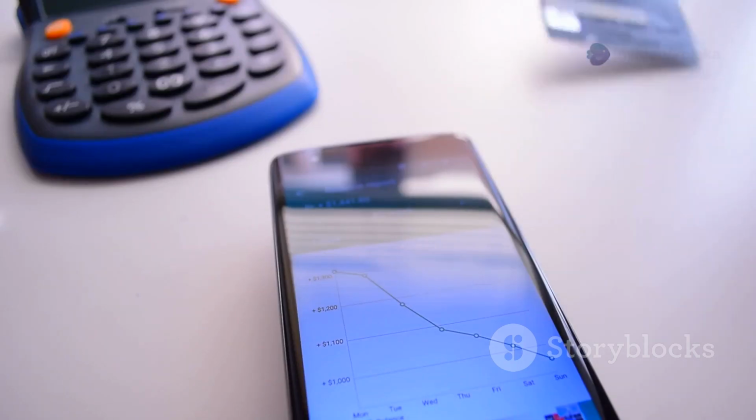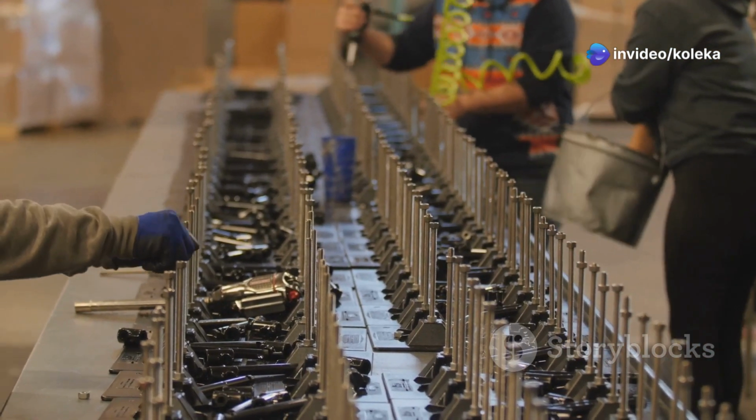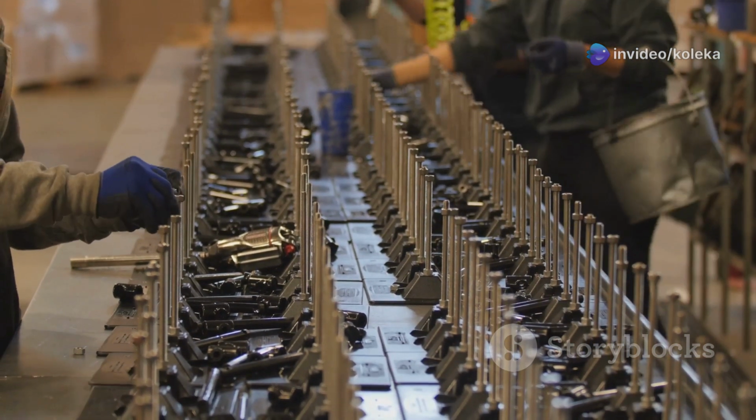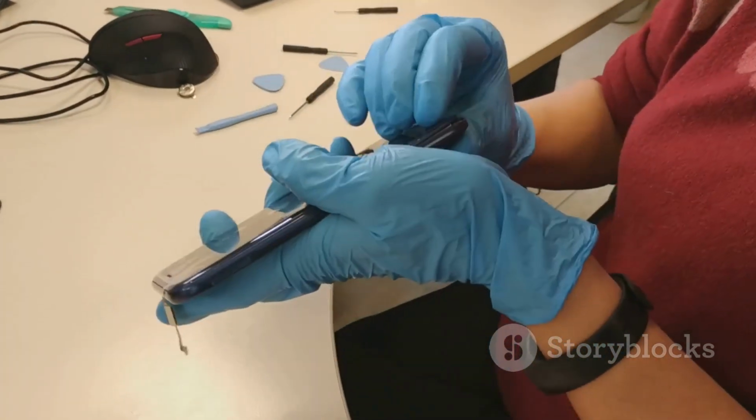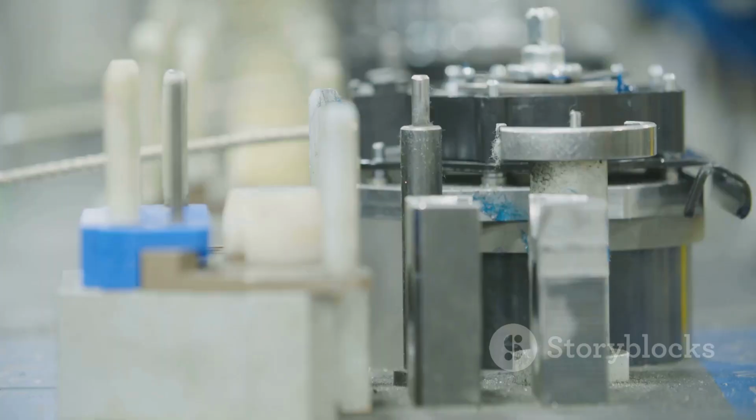This leads to a cycle of innovation and price increases. As new technologies become standard, their production costs may decrease. However, they are quickly replaced by even newer, more expensive technologies, continuing the cycle.